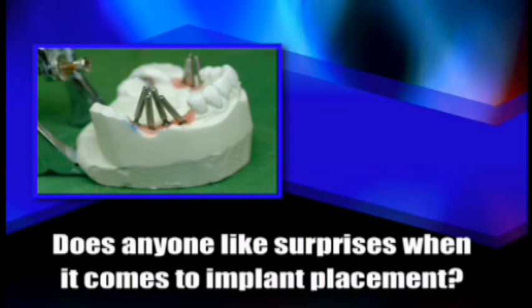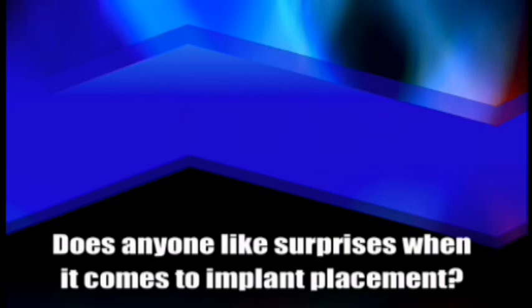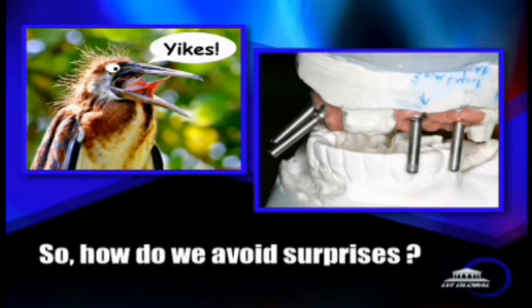Now, does anyone like surprises when it comes to implant placement? Absolutely not. We want to make sure that the implants are exactly where they need to be and not at an off angle like this. And this is something that happens way more often than we would like to think.